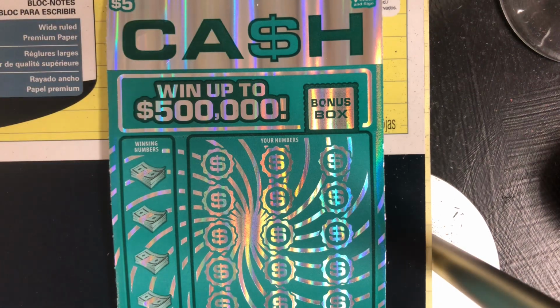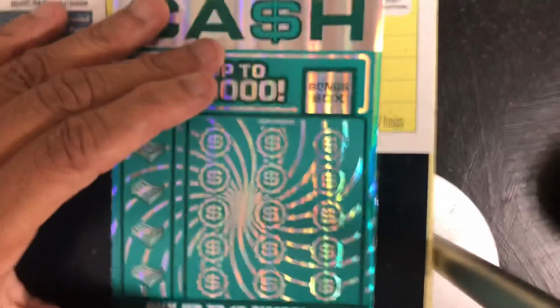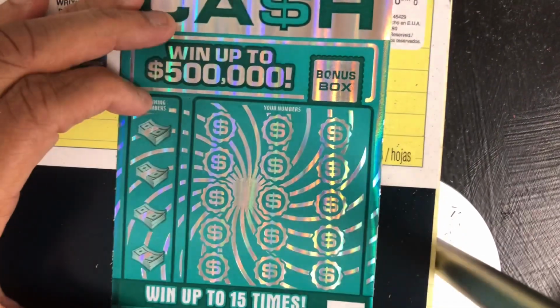So, let's see. It's so hot outside. I'm like, oh my God, I'm so glad to get in. Okay, here we are. Let's see if we can win.